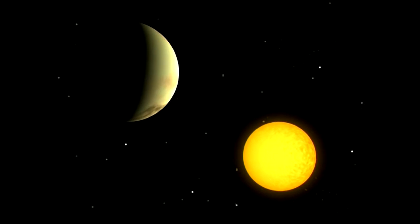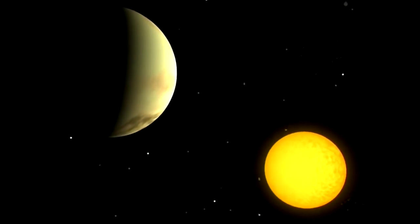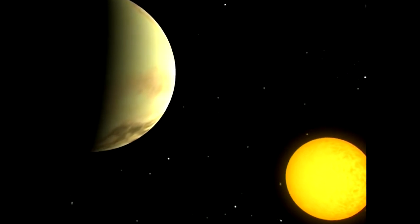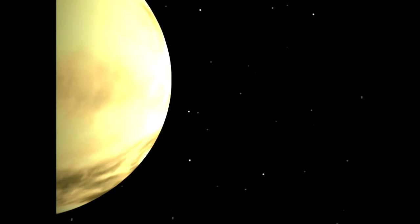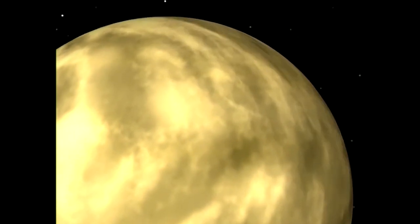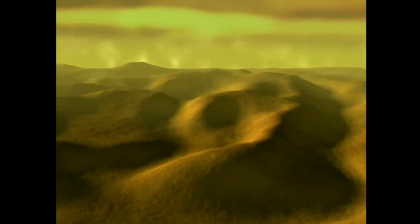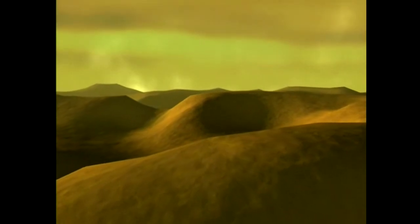In fact, it reflects a lot of sunlight, partly because it's closer to the Sun and catches more of its rays, but also because it's covered with a thick layer of white clouds, which efficiently reflect the Sun's rays. These clouds hide the surface of Venus. It took space probe radar to reveal this Venusian landscape. It's hot enough to melt lead.